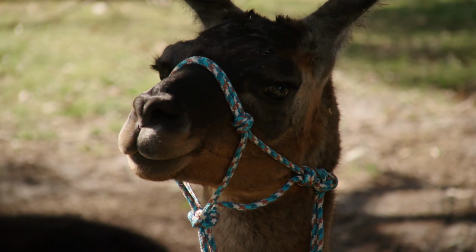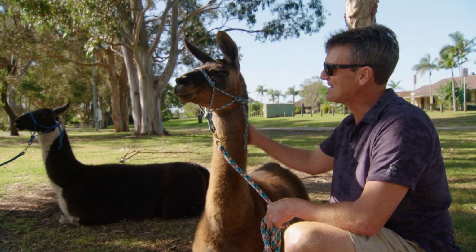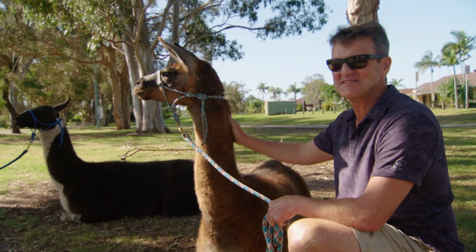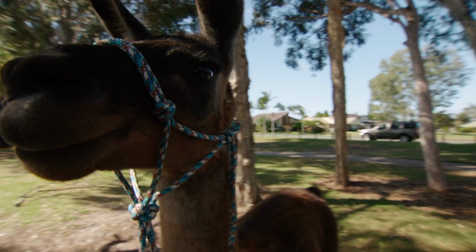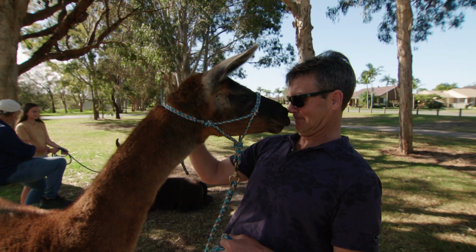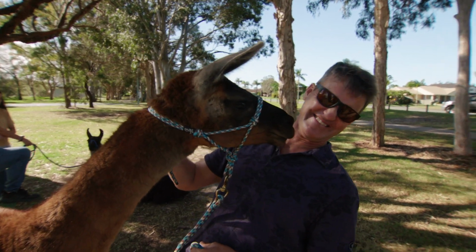That's right, a llama. This is Kevin, he's the extrovert of the bunch. And never in my wildest dreams did I think I'd be patting a llama on the beach at Bribie Island. What a fantastic attraction. What are you doing, buddy? Where do you want to go? Just like they did for us, Otter Bar Llama Walks will provide you with a fun and memorable experience.